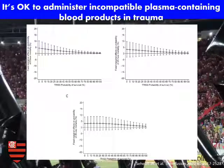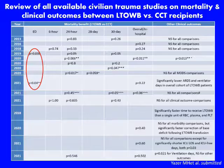So this shows that it's safe to use Group A plasma in your trauma patients and Group O whole blood, and that's a good thing because the use of these products is greatly increasing in the U.S.